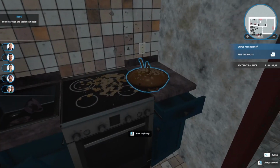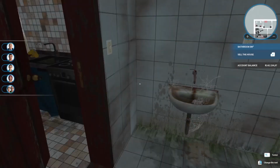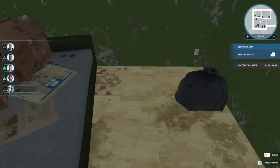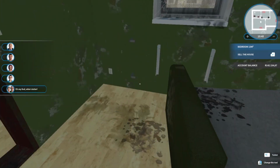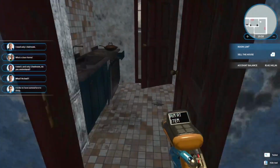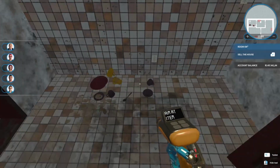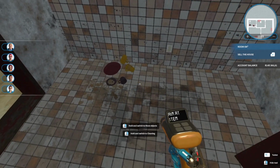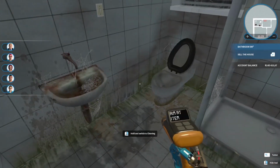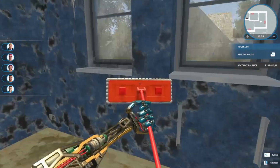At the start I decided I want to just clean the house a bit, so I picked up all the trash first. And I'm unsure exactly what I'm doing next. So I'm selling the bed, I'm selling just about everything except the things in the bathroom. I just leave the bathroom, and now I'm going to start cleaning it.